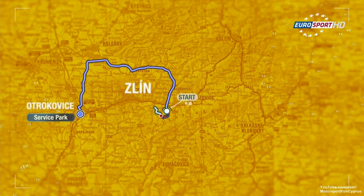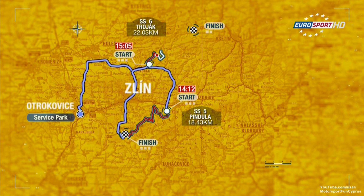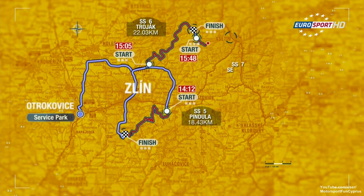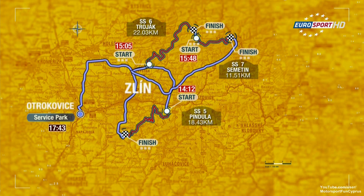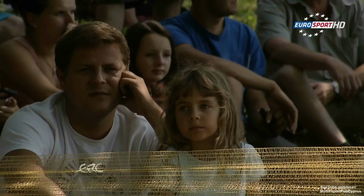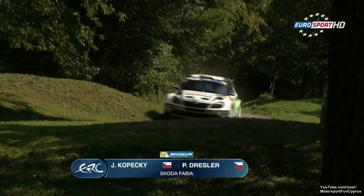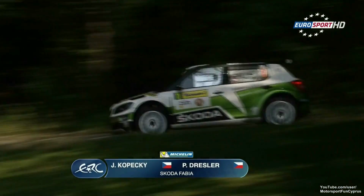So enough of the scenery, let's take a look at the route they'll be taking in stages 5, 6 and 7. Pendula, climbs, dips, narrow and wide sections across woodland area and 18.43 kilometers. Stage 6, Tarmac, one of the longest stages of the rally and one of the most difficult with many tricky places, difficult turns and several hairpins along the way. Down to Cemetin once again, a bumpy service finishing with a steep descent.